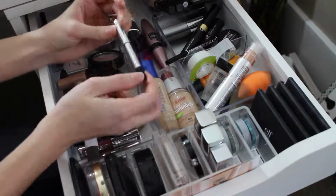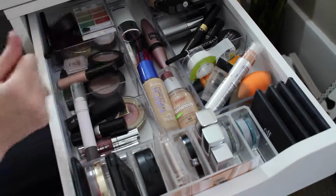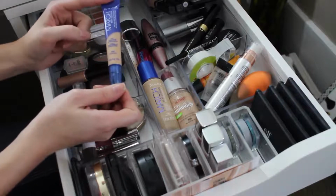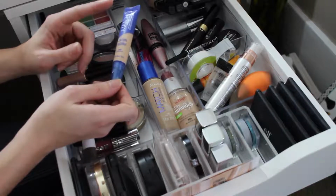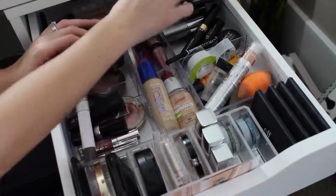The other thing that I'm going to bring in is this Marc Jacobs. This is a sample that I got from Sephora with that lipstick, but I've been loving that, so I'm going to put that guy in there. A concealer that I'm going to bring in goes with this foundation, the Match Perfection by Rimmel. I'm still on the fence about it. It's pretty good. It's a little bit lighter coverage than the Fit Me, but it feels a little bit creamier, so I've been liking using it when I use this.